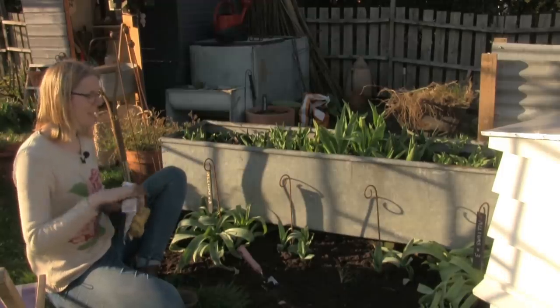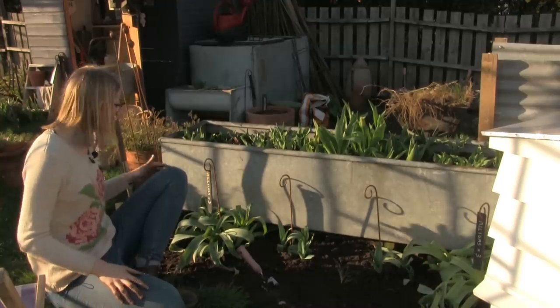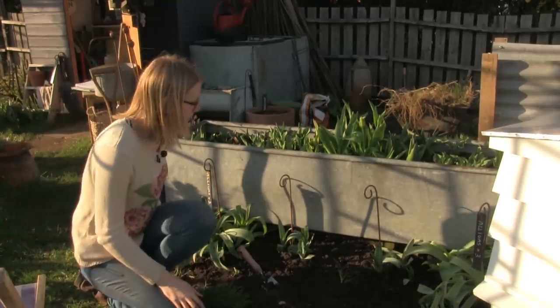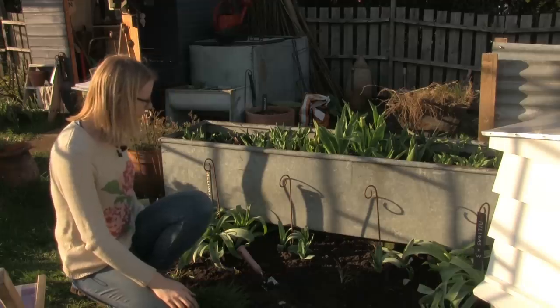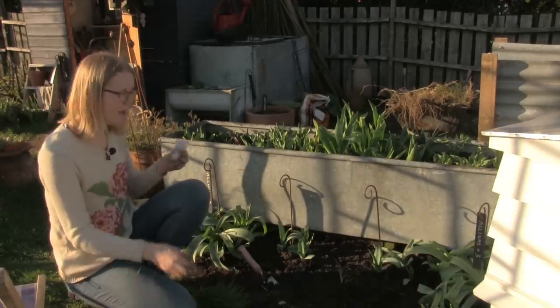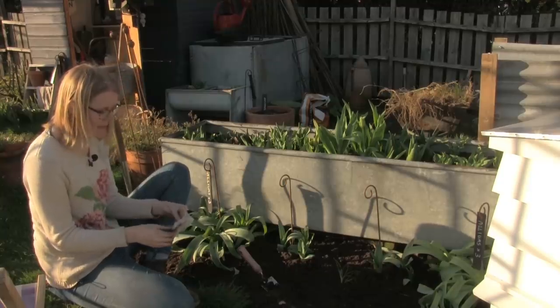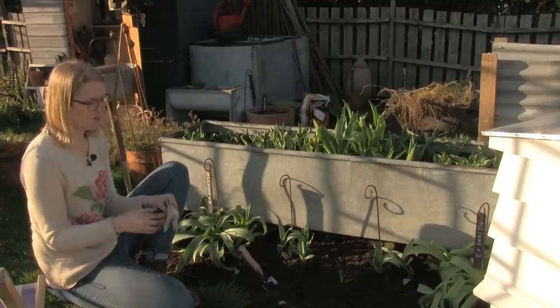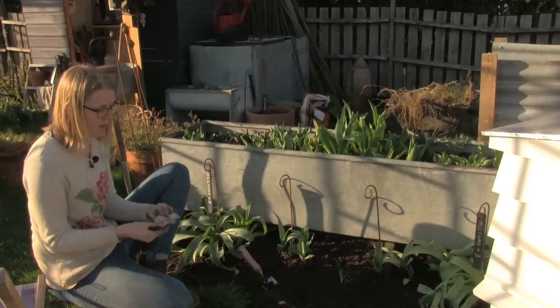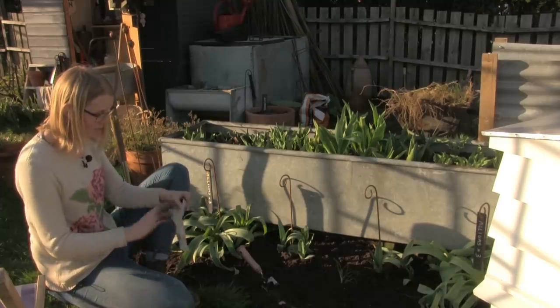Last thing I want to do with this little area here is just sow some poppy seed. And I was meant to do it in the autumn, but I completely forgot. So I'm just gonna sow them now, and if they grow, then they grow. If they don't, then I will hopefully remember later on this year to sow some.